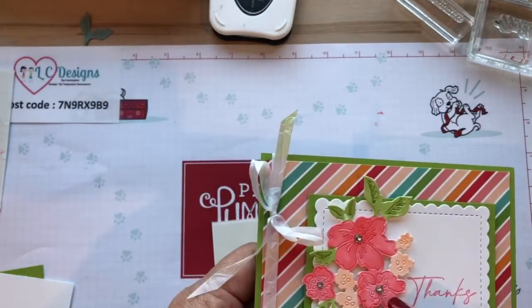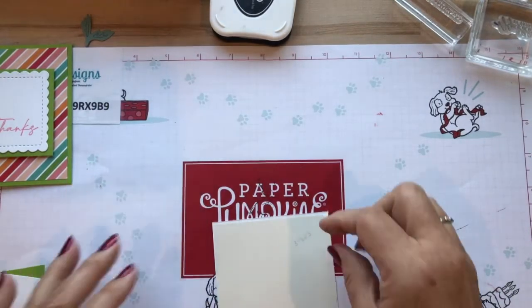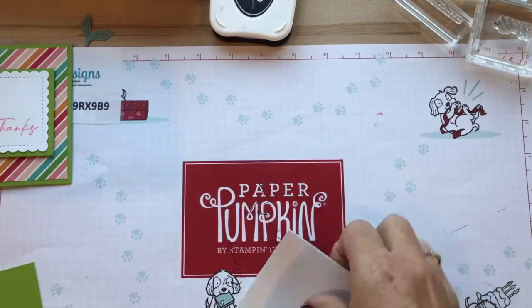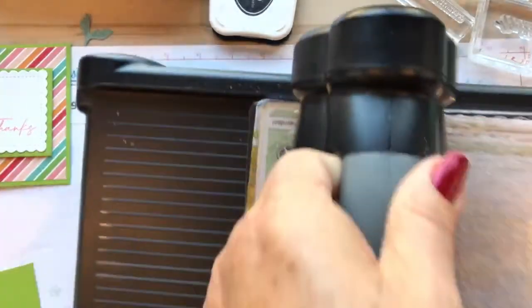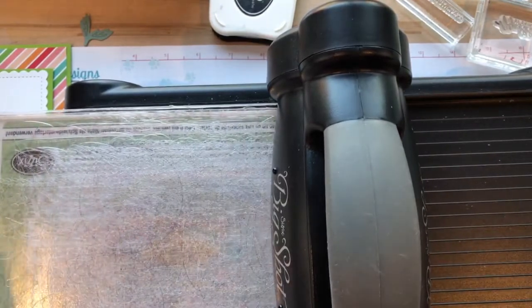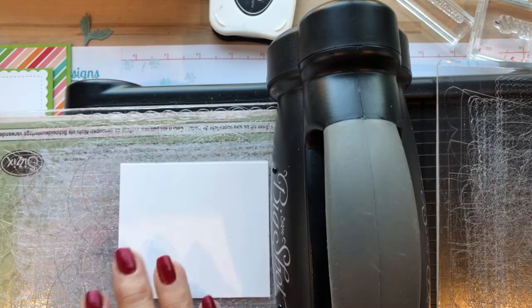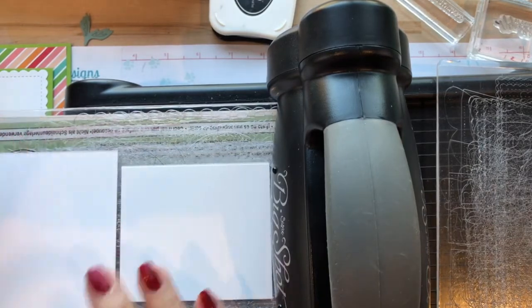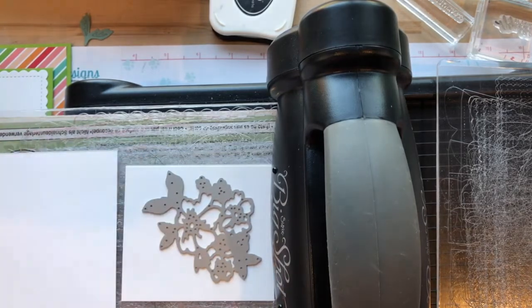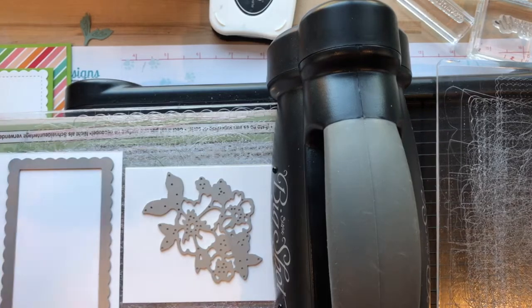all these little pieces. I want it to stay inside the flower. So let's go ahead and cut that. And then that way it makes it easier to color. All your pieces stay inside and you have no problem of pieces falling out. So let's do the scallop and the flowers.